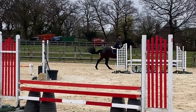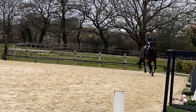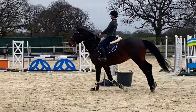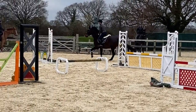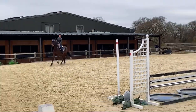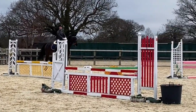Did a sassy change there, of course, and then we came back down the line of cavalettis, and he was very good, but he does tend to fight my hand. But as you can see, it's not half as bad as it was when we started training, so that's a great plus. And it's just so interesting to see how they can change so drastically in a short amount of time.